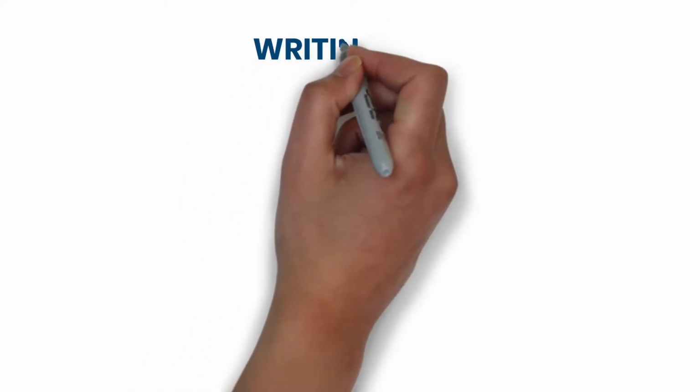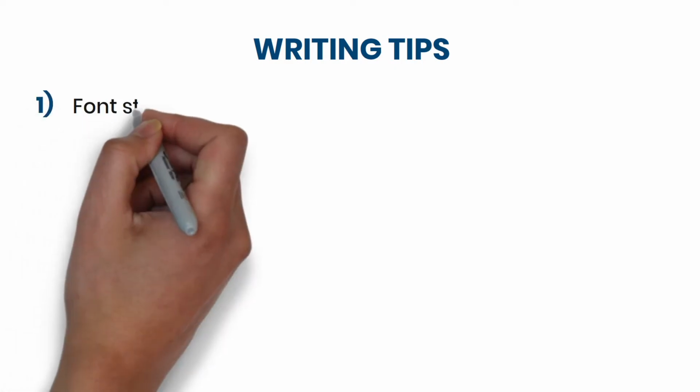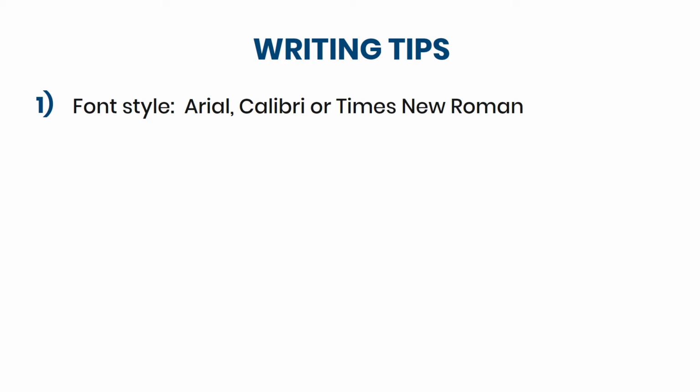Now before I get started, let me first emphasize some very important writing tips. First off, pick a basic font. Arial, Calibri or Times New Roman is most suitable. Don't mix multiple font styles in one document, and use the same font style in your resume.